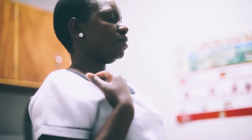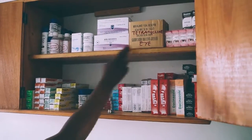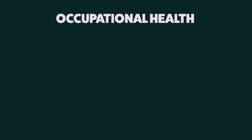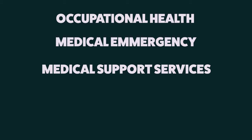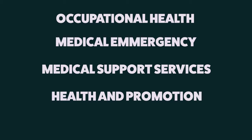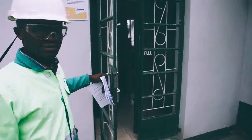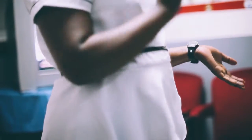Here at Lafarge Cement Malawi, we see five areas of health. The five arms are occupational health, medical emergency, medical support services, health promotion, and stakeholders' health. In the five areas of health, the first is occupational health. On occupational health, most of what we do is industrial hygiene.